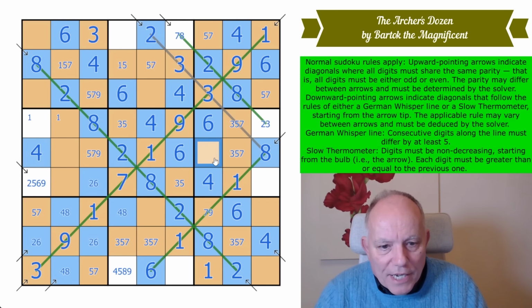I mean, literally, it is time to do Sudoku. That's also 5, 7 or 9. If I could say that wasn't a 3, I'd be in business. I can't. These are, that one's not a 3.